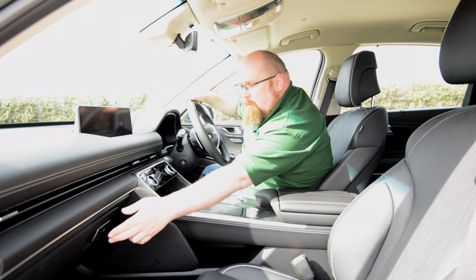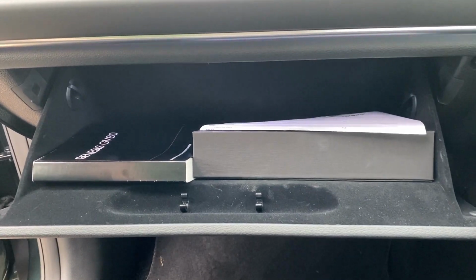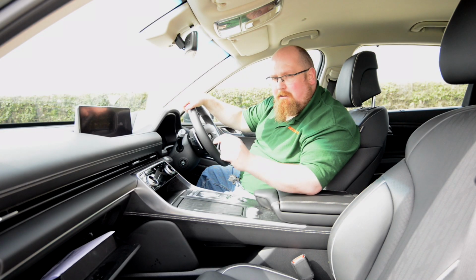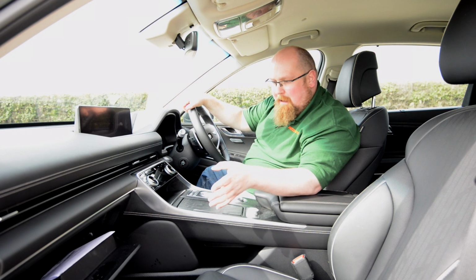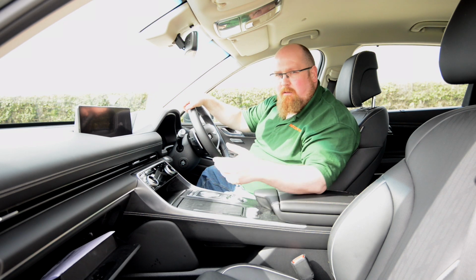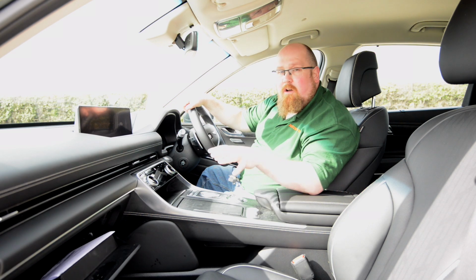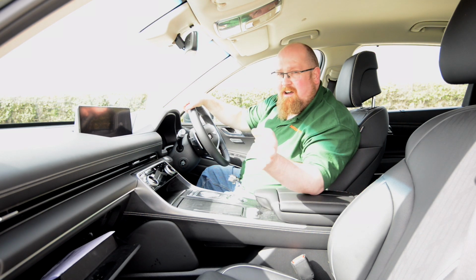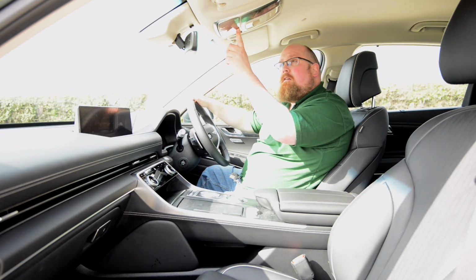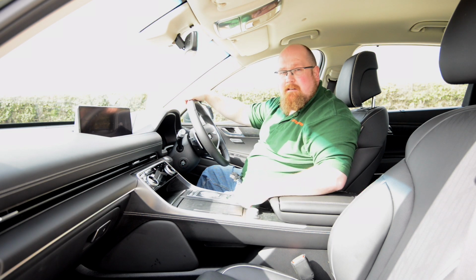And then finally we have got the glove box, which is lockable, which I do like. It is lined with fabric, so loose items won't rattle around. However, in typical Hyundai Group fashion, the book pack and everything does take up quite a lot of space. However, you can take those out, perhaps chuck them under the seat or leave them at home. But it does mean then you've got a decent sized glove box, and again, I love the fact that it's lockable. And then finally, we've got a little space up here to put your sunglasses, so that's nice and handy.